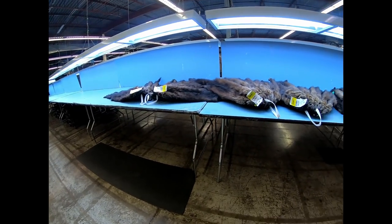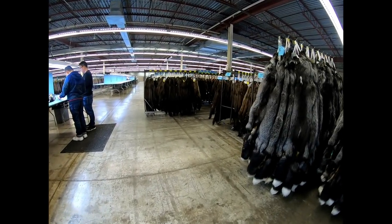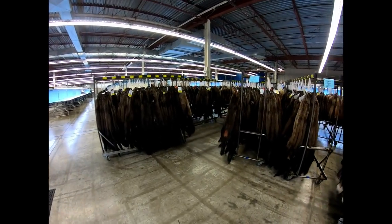Proper colored lights are important for inspecting fur along with the proper color of the table. You notice it's like a pale blue.